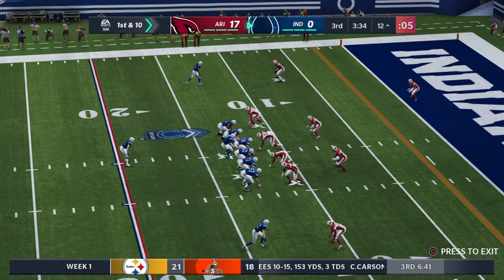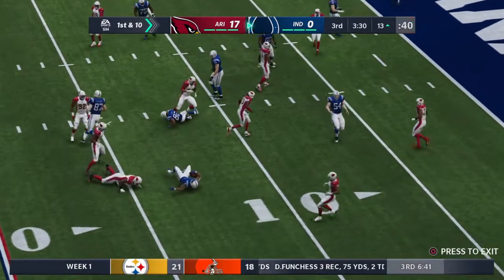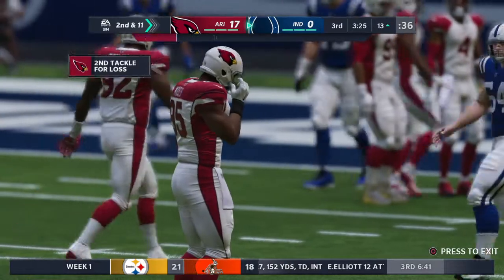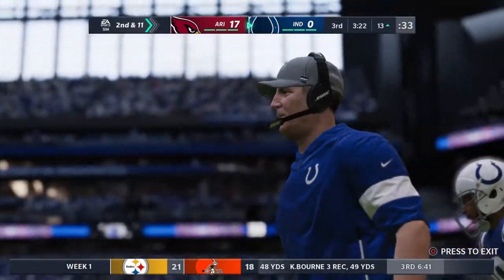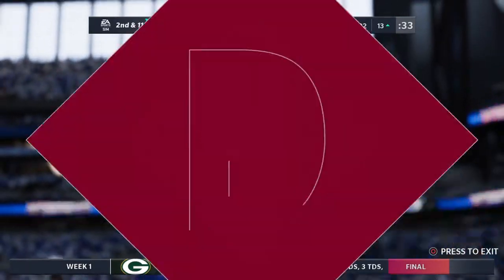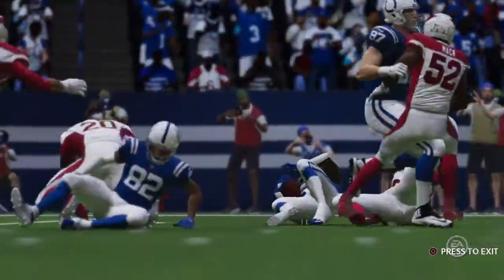First and 10 at the 12-yard line. On first down, it's Hines. And they'll lose yardage here. They go backwards to the 13-yard line. He'll lose a yard there, and it's second and 11. Well, we saw a lot of negative plays that resulted in plenty of lost yardage in the first half, and that trend is continuing here.